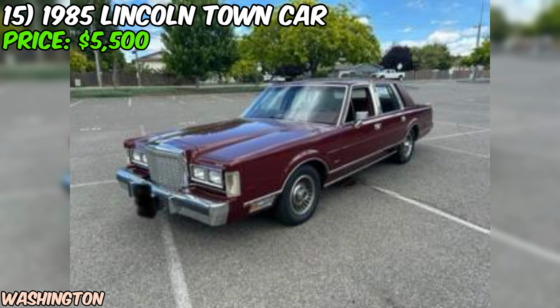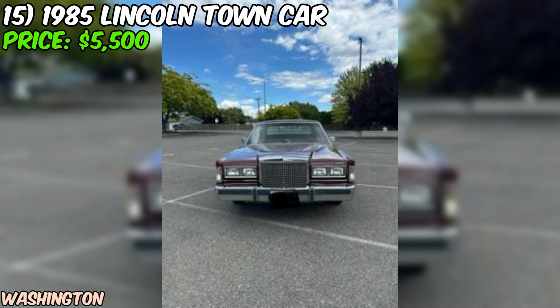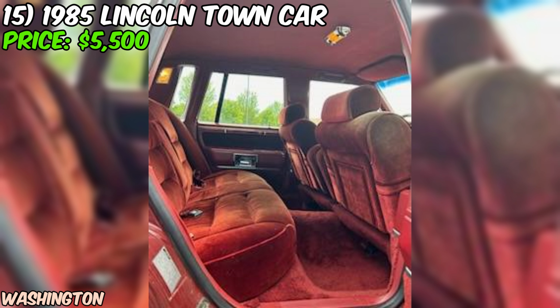Of course, no car is perfect, and this town car does have a few minor issues. The rear view mirror has fallen off due to heat, and the driver's side seatbelt buckle is missing, but hey, those are easy fixes that won't break the bank. The power antennae also doesn't work, but who listens to the radio anymore anyway? And while the front passenger side door doesn't open from the inside, that just means your passengers will have to wait for you to let them out like the VIPs they are.